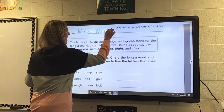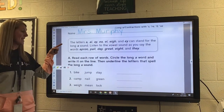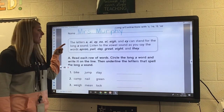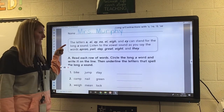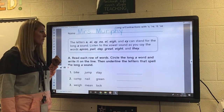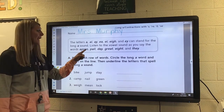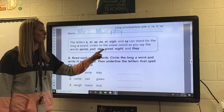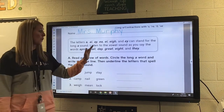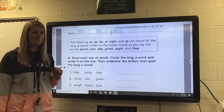In the box at the top of this page, it says the letters A, AI, AY, E, I, EIGH, and EY can stand for the long A sound. Listen to the vowel sound as you say the words apron, pail, day, great, ate, and they. So those words all have the long A sound, but they're spelled a little differently.